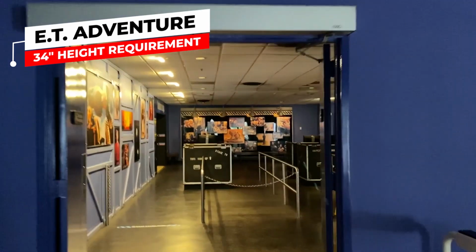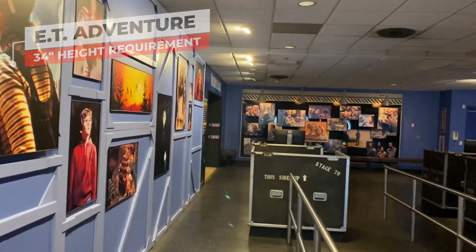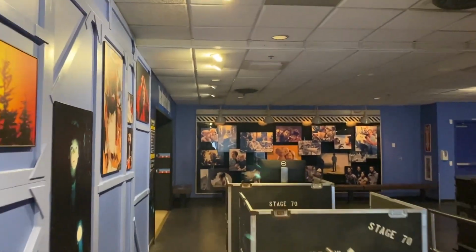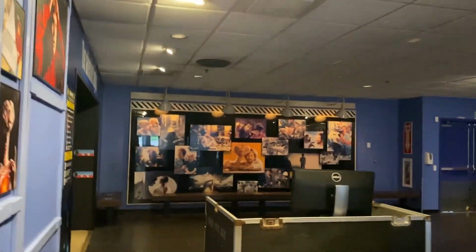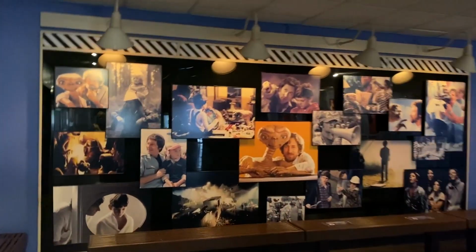It does have a height requirement of 34 inches, and the best seat to get is the front row second from the left because E.T.'s head actually pops out of the bicycle. Now the E.T. Adventure wait time can fluctuate. It can be very, very long because people are feeling nostalgic, or it can be a walk-on. However, it does have Express Pass if you have purchased or are using that. Now the most fun thing about the E.T. Adventure is that E.T. actually says people's names at the end. He thanks them for their service, which is really, really cool.